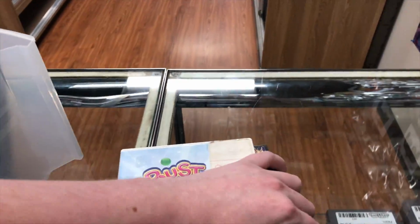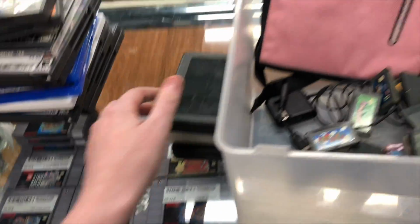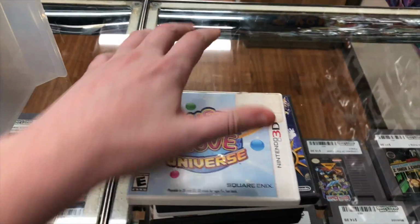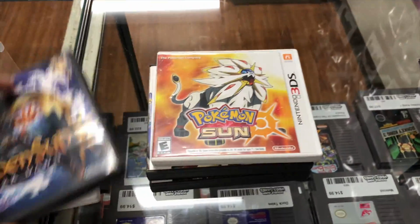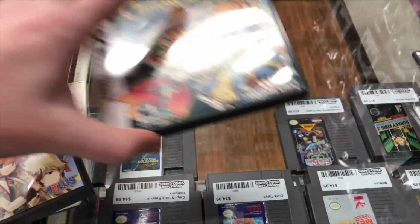These ones here, all the DS games were cartridge only because he brought them in these, but he said he does have a lot of the cases which he'll be bringing by at some point. So these ones here, we were able to complete with empty cases off of the shelf. So we have Bust a Move Universe, Golden Sun Dark Dawn, Pokemon Sun, Summon Night Twin Age, and Children of Mana. And now let's go through all these.